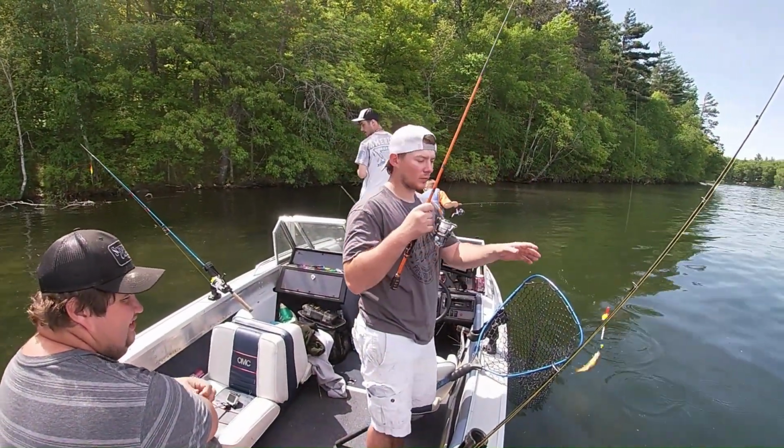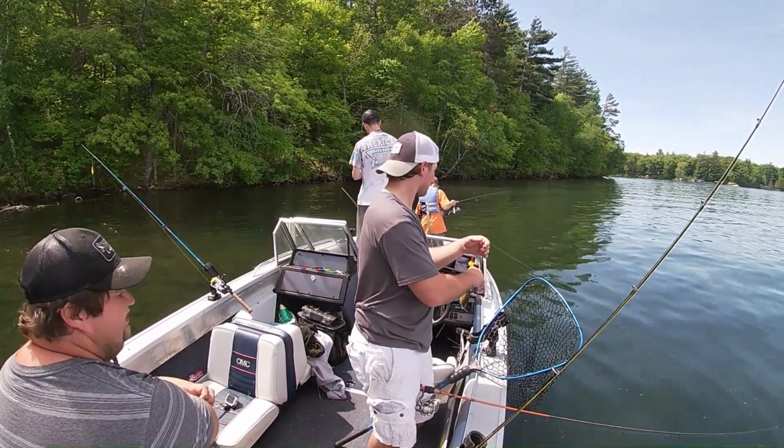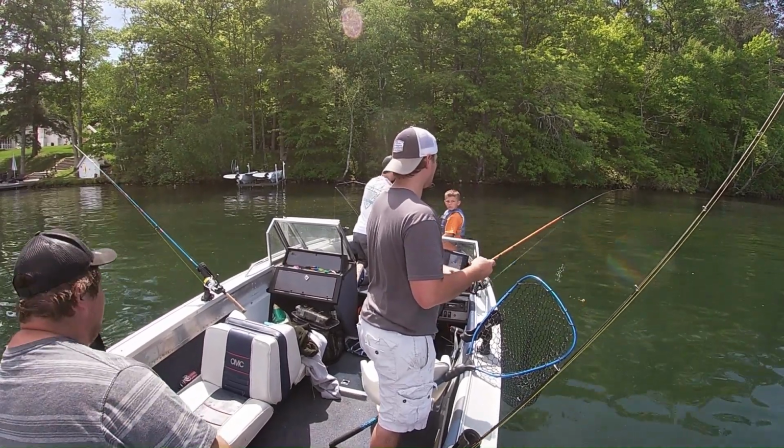I got the reward for the smallest fish of the day. Pull that back out with that attached. Oh, you want me to turn the scroll grill off?